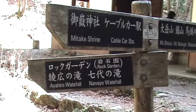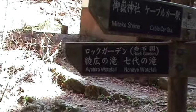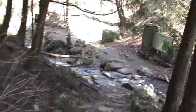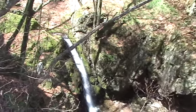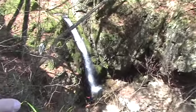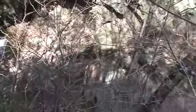So I'm back at this intersection that I passed earlier, and now we'll go down to look at Ayahiro Waterfall and Nanayo Waterfall. Somewhere down here, I'm sure, these streams portend the same. Certainly a pretty little waterfall running down through all that moss. Imagine the thousands of years it took to carve out this little canyon.